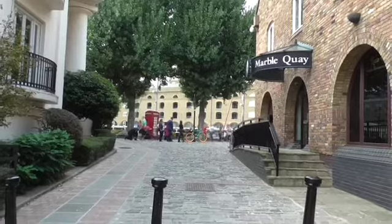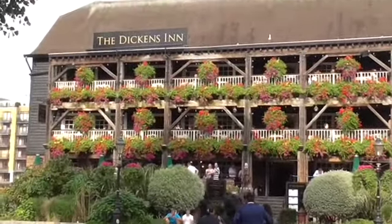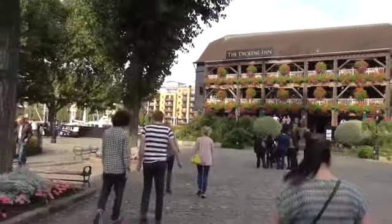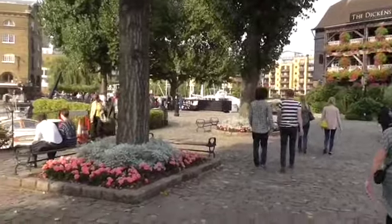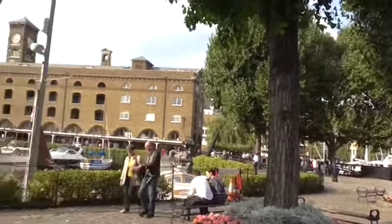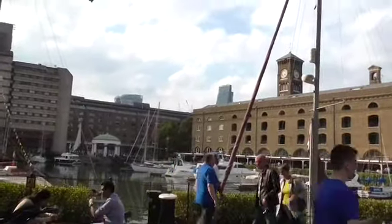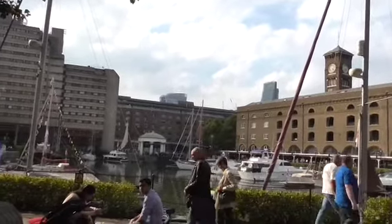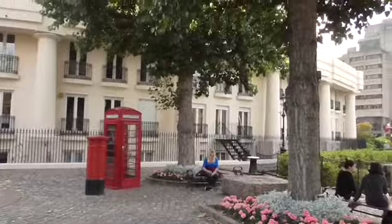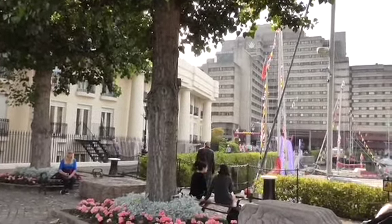I'm in St. Catherine's Dock. Again, fun is Dickens Inn. Now, if you want to go back up the Tower Bridge, all you do is there's a bridge over there, you cross over it, and you go along the other side, round, and there's a subway, and it takes you all the way up to Tower Bridge or Tower Hill Station. But anyway, what I'm going to do, I'm just going to continue round in front, and we're coming out by the Tower Bridge or Tower of London.